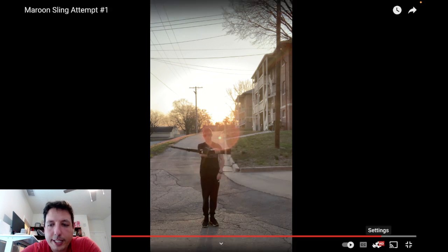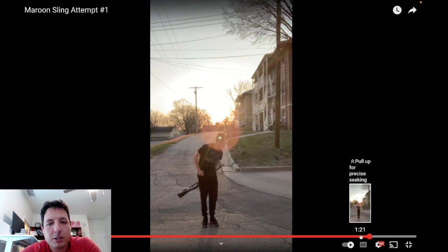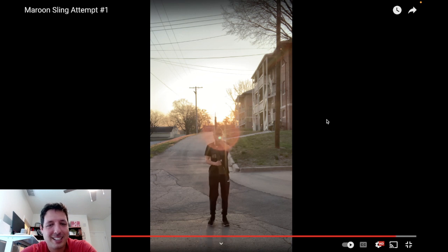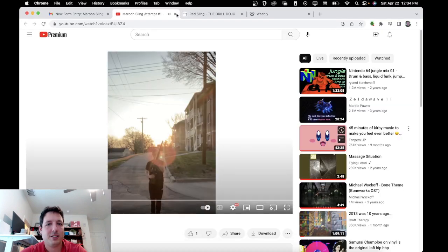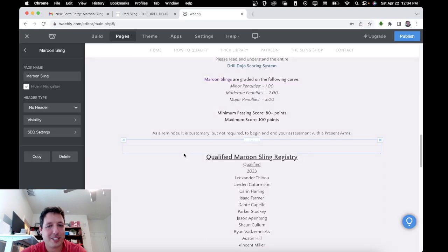That was pretty... I like your style here. The shifting of the head. A very interesting thing. It shouldn't work, but it kind of does, just by sheer speed of it. Anyways, minor for handpin. It looked very cool, though. All right, no penalty. So that is pretty easy. Michael, you are going to be Maroon Sling certified. Really well done.